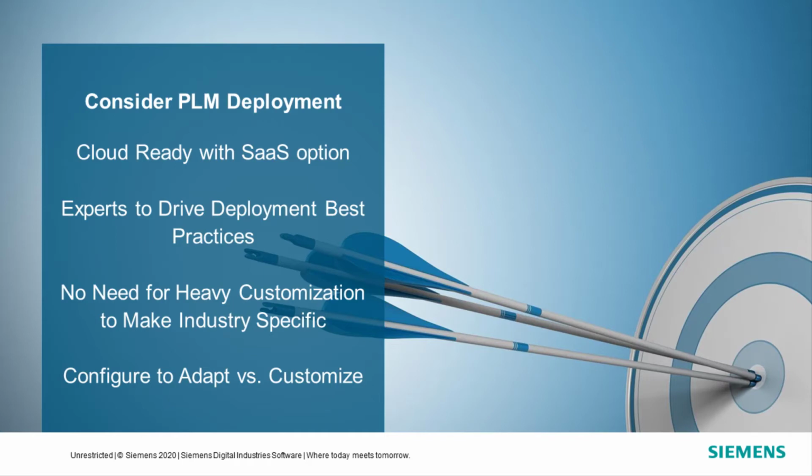Will you implement a solution that's been molded to the industry you work in and allows you to immediately benefit from PLM without the need for heavy customization? And should new requirements emerge, is a framework in place to allow administrators to configure changes versus requiring IT resources to customize?